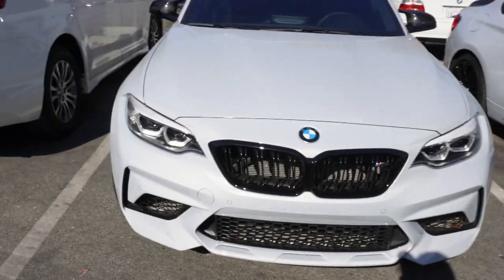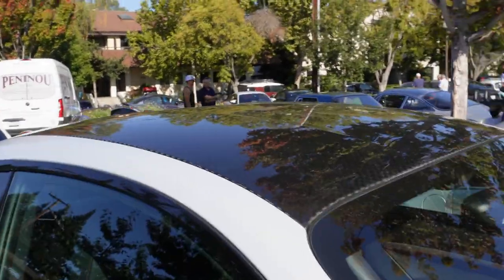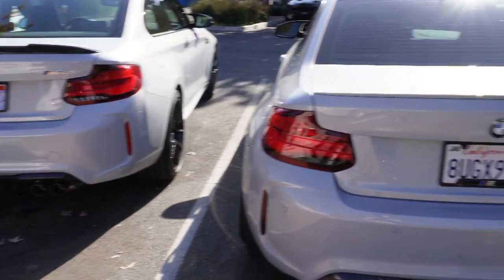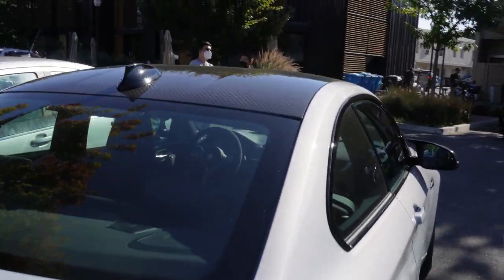Check out these M2s, some nice examples. They're pretty much similar color, except we got a lip down there. We got super nice carbon fiber on that. This one we do not. And both of them have this carbon fiber diffuser. Super sick. Really wanna try one of these. Oh, this one says CS. This one says competition. Okay. Got some stuff to learn about M2s.